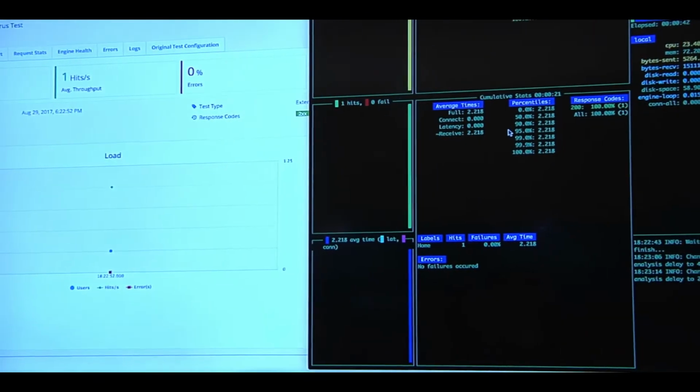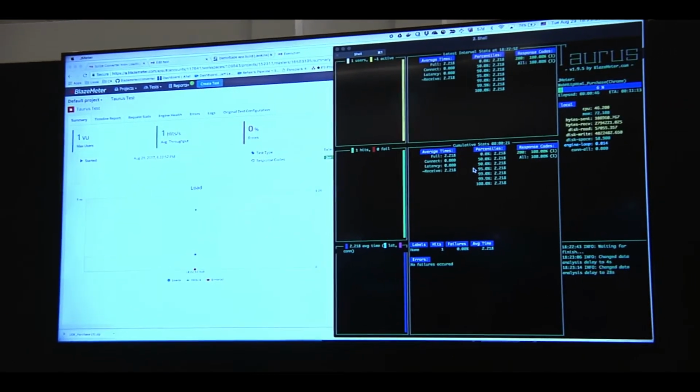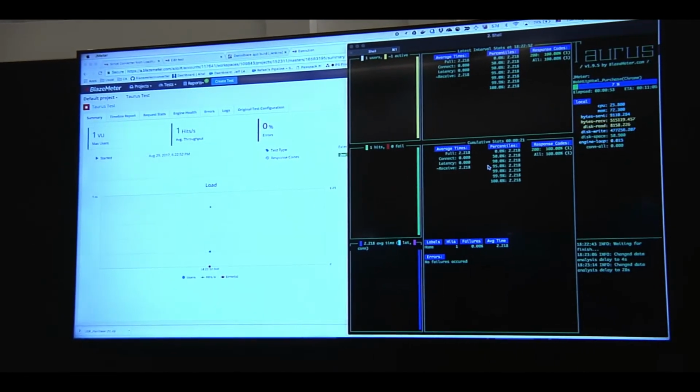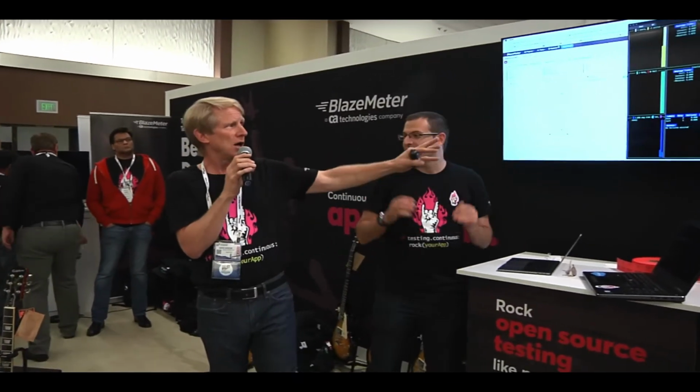And Taurus, we mentioned, is an open source framework for test automation. It stands for Test Automation Running Smoothly. It's free. Just go to gettaurus.org. It can run multiple open source tools: JMeter, Gatling, Selenium, Grinder, Siege, etc.